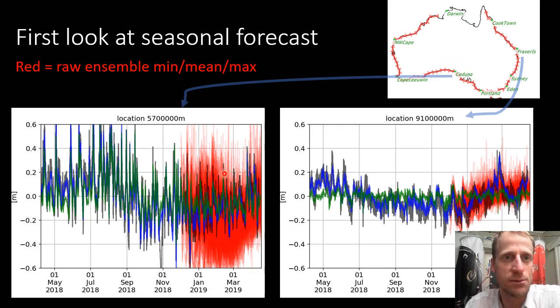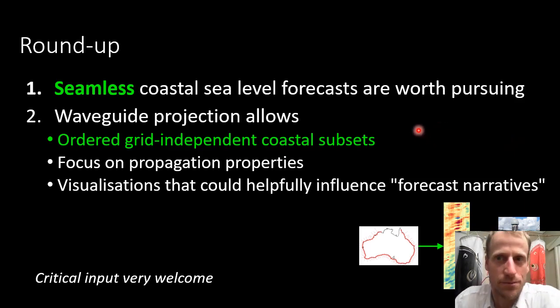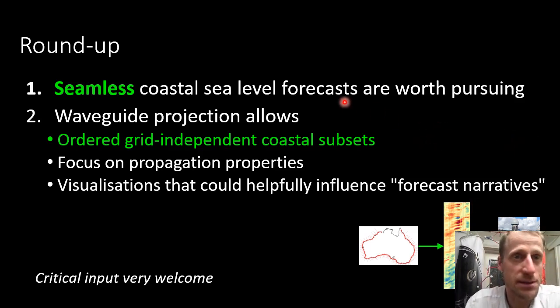Now, as a very first look at the seasonal forecast, we're just in a very hand-wavy way saying, look, you can apply it to the seasonal model as well. And here we've overlaid a whole year of forecasts, and this red cloud for these two locations is from the seasonal forecasting system.